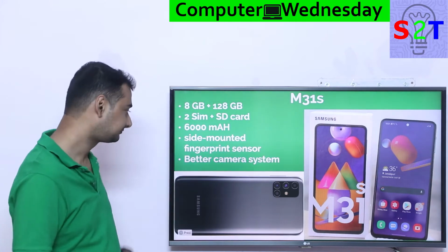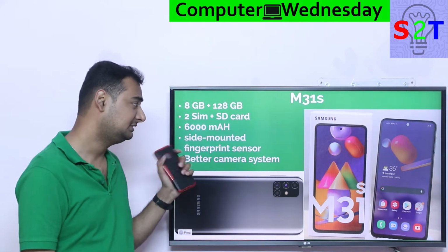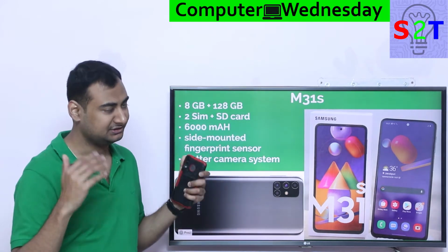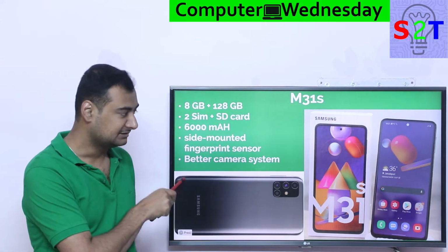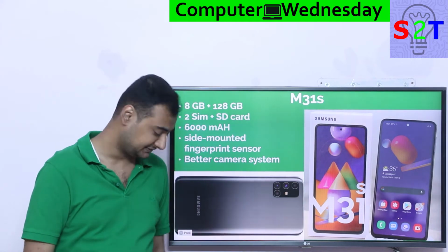That's awesome. And it has a better camera system than my previous one by leaps and bounds, so I don't even have to worry about the camera system. It's just like, if I can live with this, I can be damn sure I can live with the M31s.